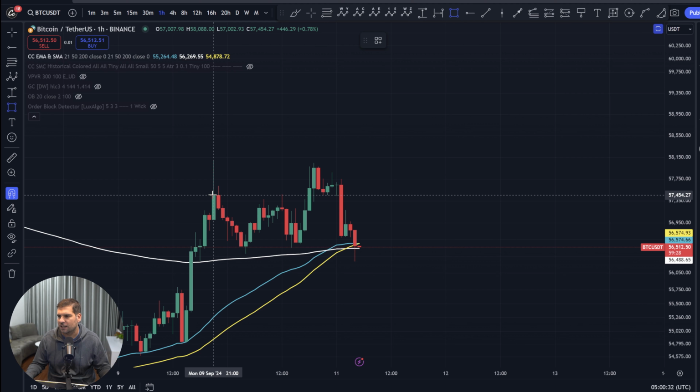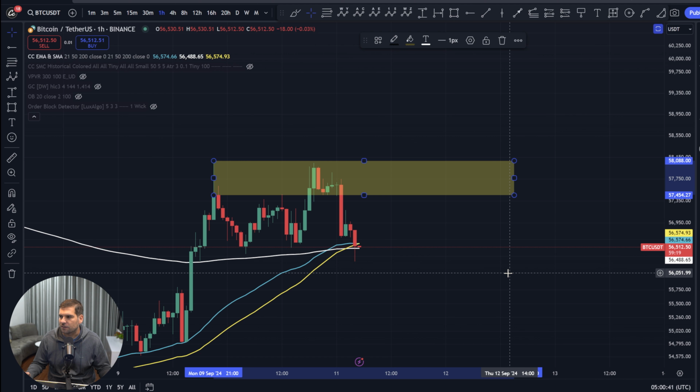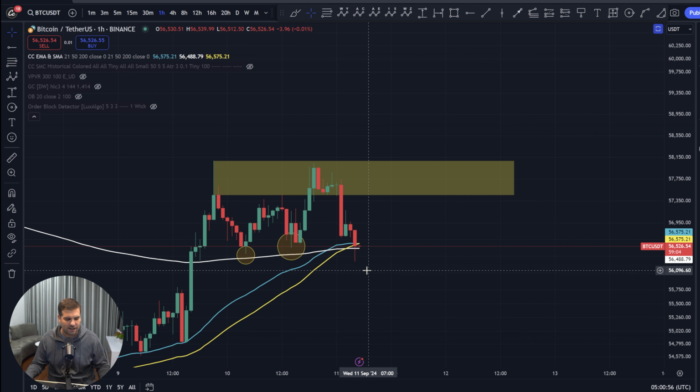I'm going to just draw this in here. You can see that the area of resistance on Monday the 9th of September at 2100 was this little pocket here, 57,454 to 58,088. And you can see yesterday we rallied up after trying to find some brief support on the 200 hourly EMA, which you can kind of see right here. I'm just going to highlight those areas. And you can see right now we're battling this area at the point of recording.